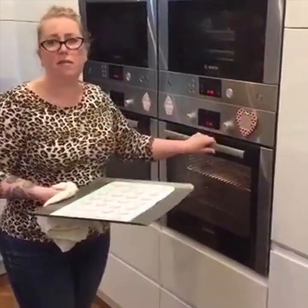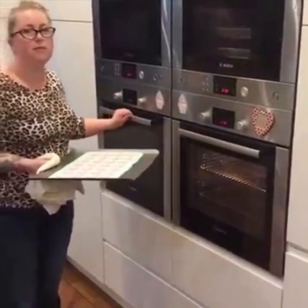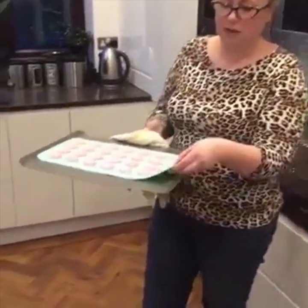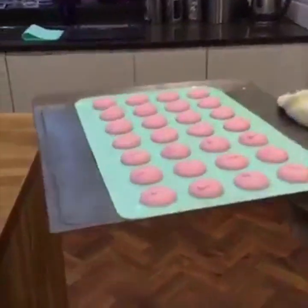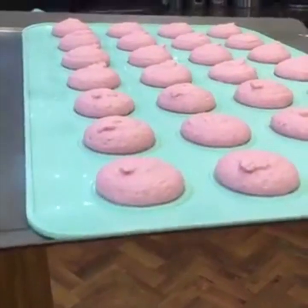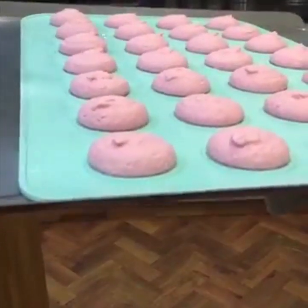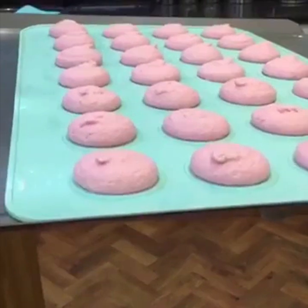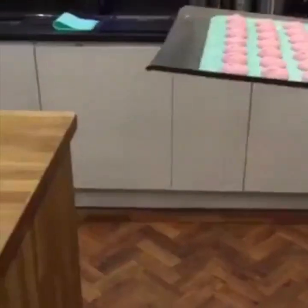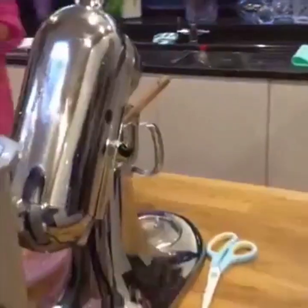This oven is lovely and hot. This oven, not so much. So you can see, if you get really close to me here, John, that there are no feet whatsoever on these macarons. They are an absolute disaster. Not good at all. Pretty embarrassing to do live. But the good news is, the other trays are perfect.